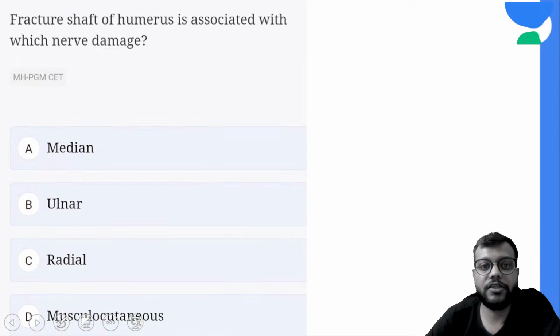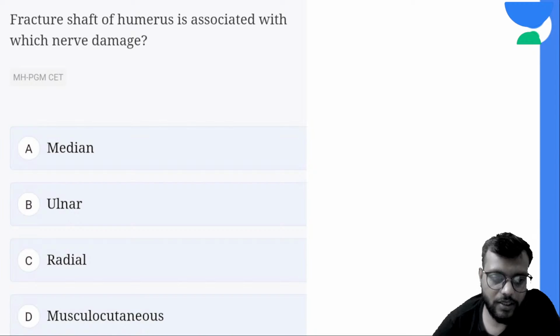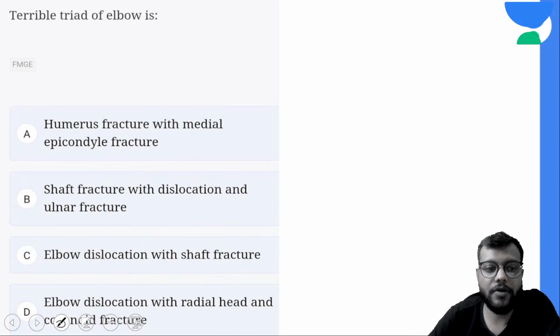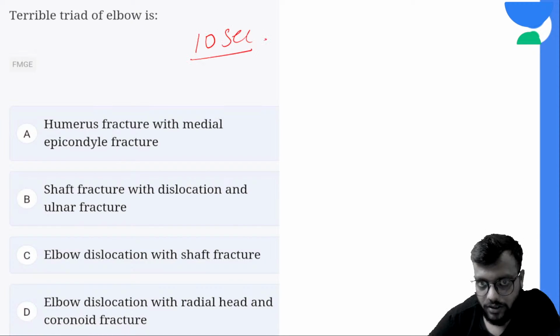Okay, fracture shaft of humerus is associated with nerve damage. बहुत बार discuss कर लिया, it will be the radial nerve. Okay, terrible triad of elbow is, here are your 10 seconds.